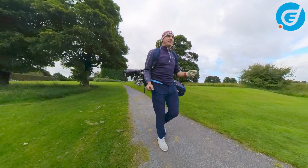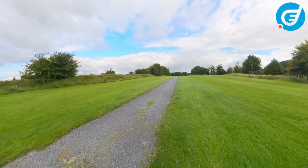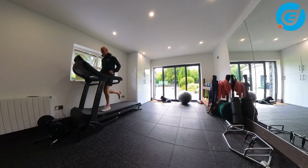Now, yesterday, just as an experiment, I did 45 minutes on the treadmill, nice and easy jogging, and I looked at my heart rate and I looked at the calories I spent for 45 minutes on the treadmill.